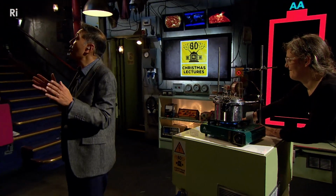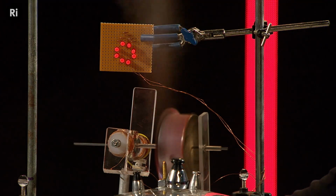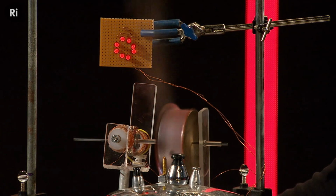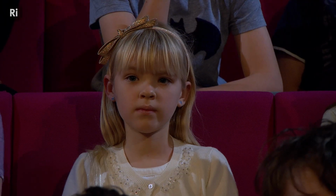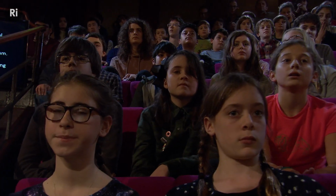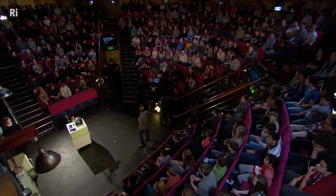So in a sense, all power stations can be viewed as giant kettles. The only difference is how we boil the water, either coal or gas. And in nuclear power stations, the heat is from splitting apart atoms, usually uranium. So massive power stations like these generate electricity for the majority of the world's population. I would call them masterpieces of engineering, but we rarely see inside them. In a way, we take them for granted because they generate our electricity. So I asked another Christmas lecturer, Professor Tony Ryan, to go behind the scenes at Britain's biggest power station.